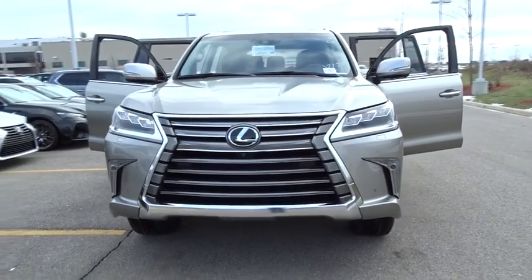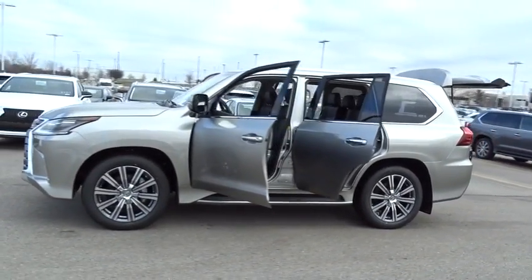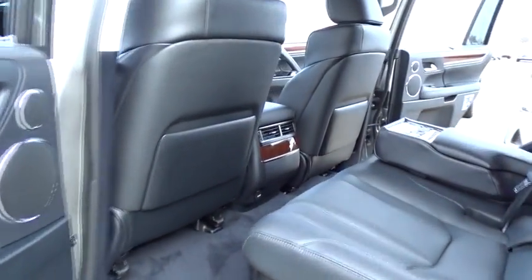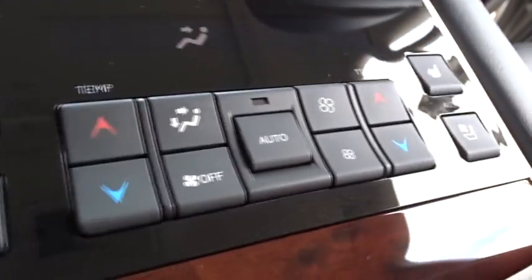2017 Lexus LX. The Lexus LX is a full-size sport utility vehicle, SUV, sold by Lexus since 1996. Three generations of the Lexus LX have been produced, all based heavily on the long-running Toyota Land Cruiser series of SUVs. Here are some of this vehicle's great options.